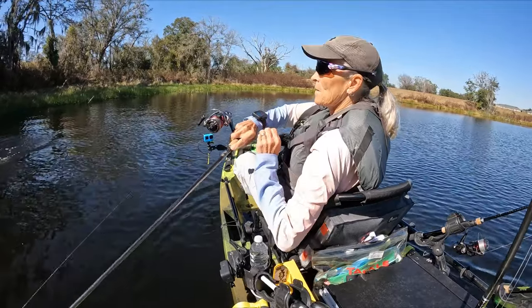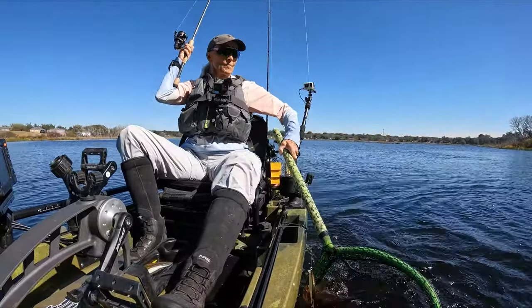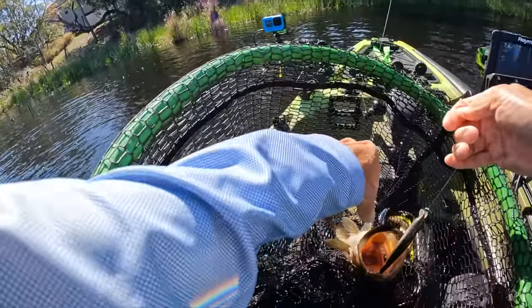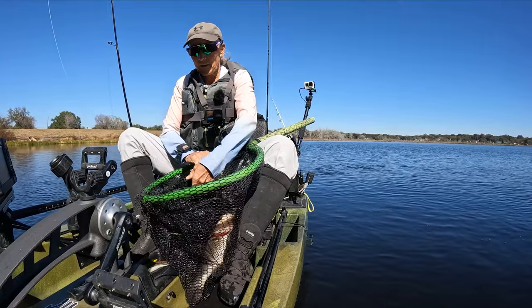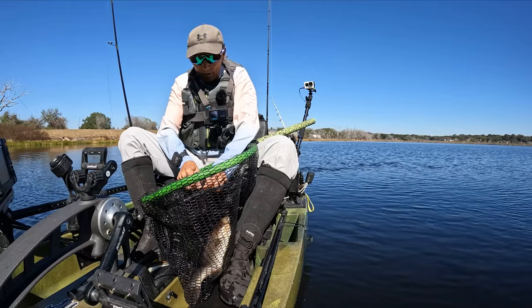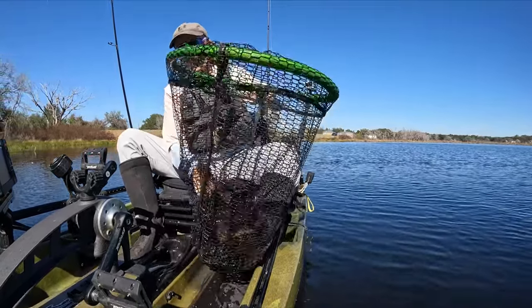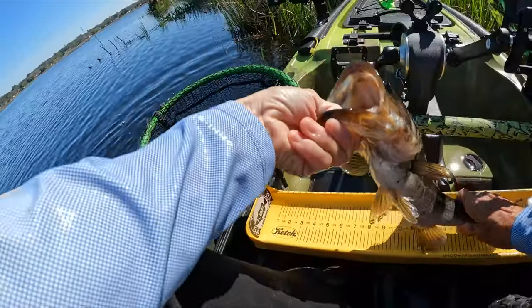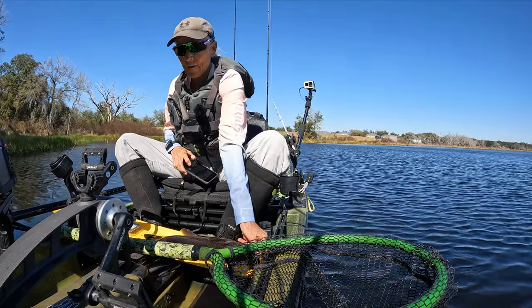One. Oh, it's a good one. That's a long fish. Oh, he wouldn't hook that great either. He was just flying around like a banshee. Sorry for the mowing noise. He's gonna get measured. Come here, Bubba. It's long and skinny. 15, 16. Good fish. See ya, fish.